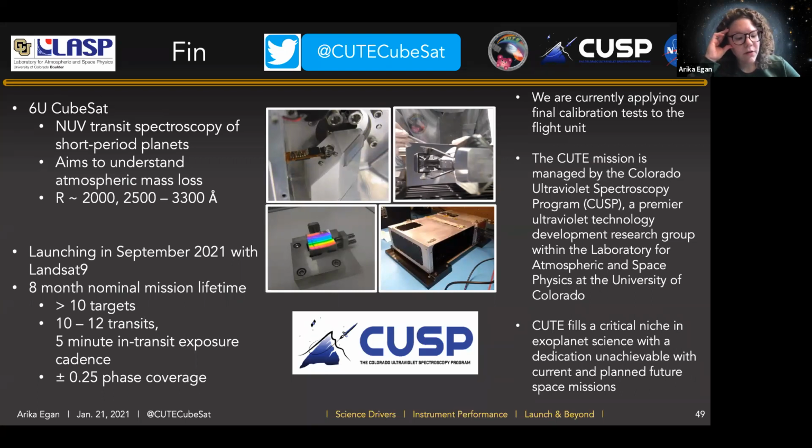And one way you can do that is by looking at targets with different ranges of effective temperatures of the planet. And so we're also interested in looking at slightly dimmer targets, but really because CUTE is so small, we do have to stick to larger and brighter close by stars. So I think the majority of our main targets are closer than 100 parsecs.